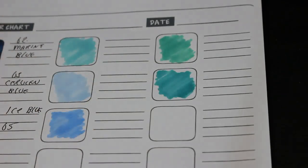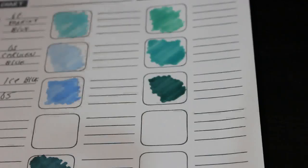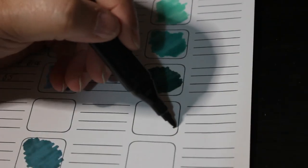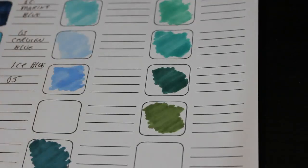Very nice. We've got Turquoise Green. And then we've got a Bronze Green. This is usually a colour that's good. I hope this is good. Oh yeah, I love that. That is a nice green.